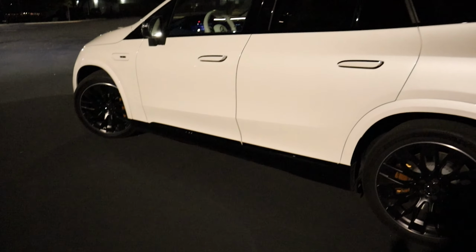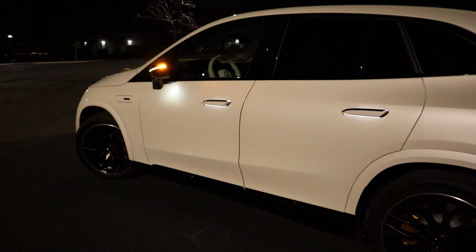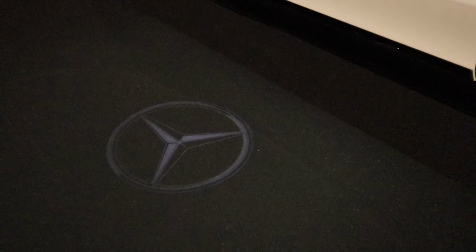So let me lock this vehicle and unlock it. And you'll notice the Mercedes logo on the ground there.